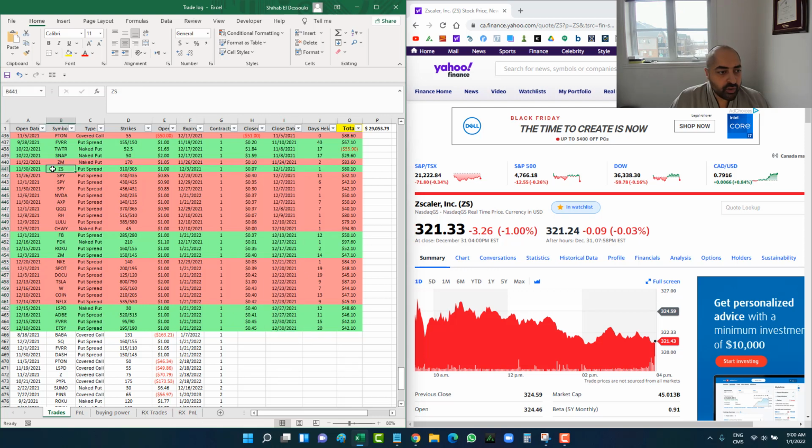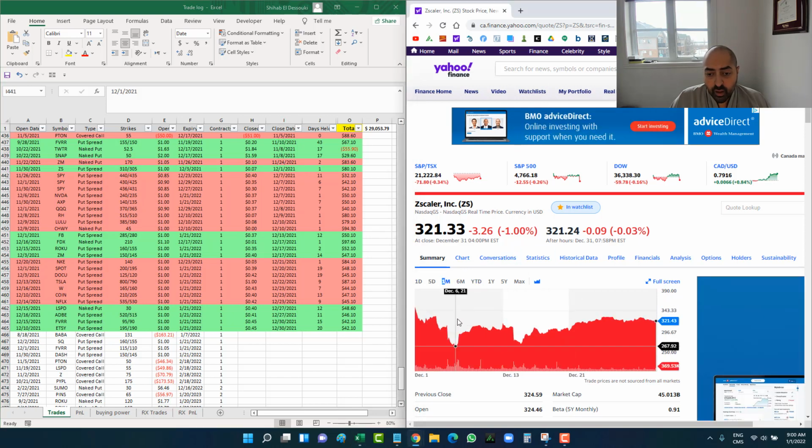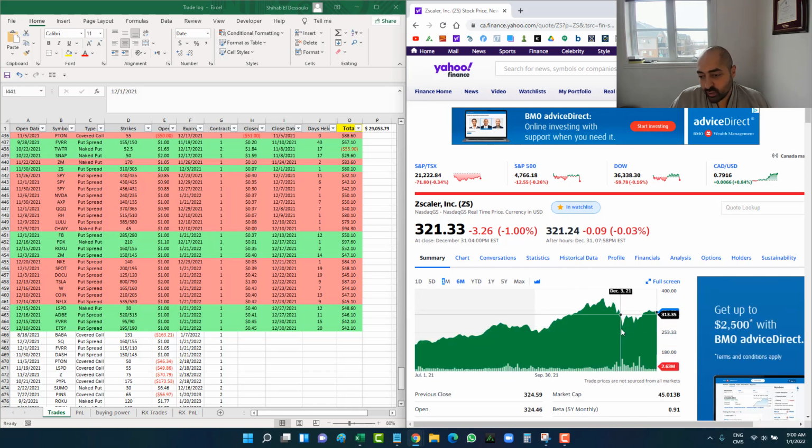Alright, so the first one here is ZS. It was a put spread, 310-305, open November 30th, with an expiry of December 3rd. Closed December 1st. So this was an earnings trade. If we look at the chart here, November 30th, we'll probably have to do a month here, maybe even 6 months. On November 30th, the stock was trading at around 346. And then I sold the 310-305.